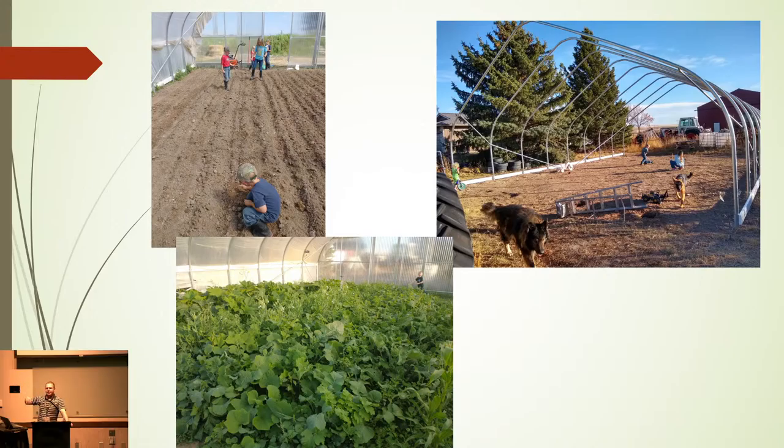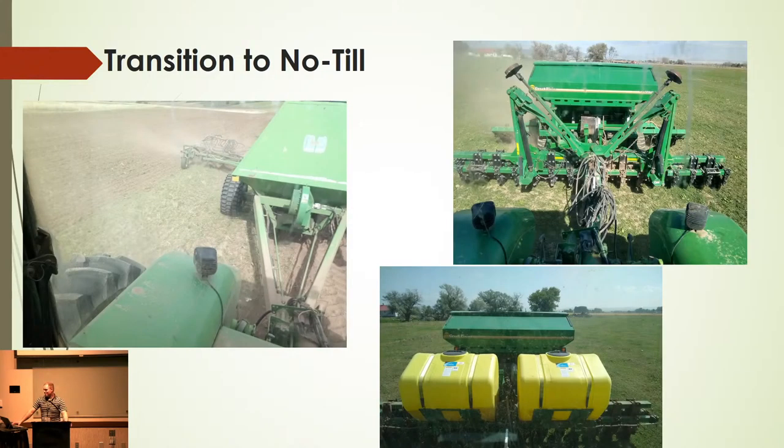I'm still moving, and she ended up breaking her femur, so we ended up putting her down. The chicken thing didn't work. We still had them last week, but nothing that's worth anything. And then I have the no-till.